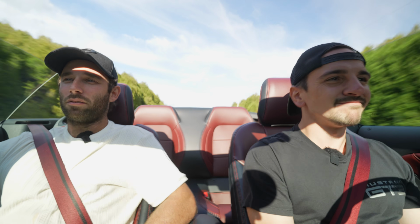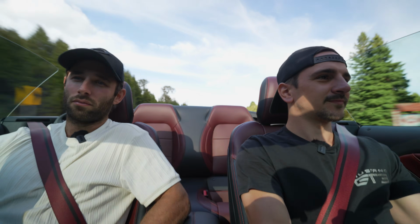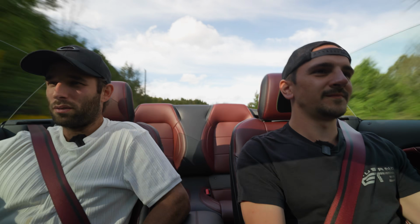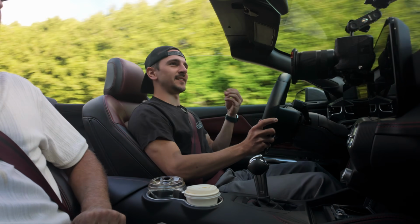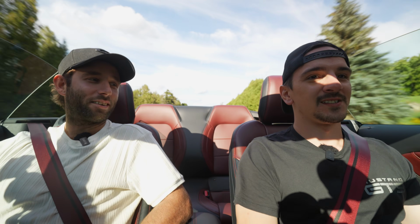So, let's... Ooh. I mean, this thing's no slouch. There's no doubt about it. It's no slouch. And am I having more fun than some other cars at the same price point that we've had? 100%.